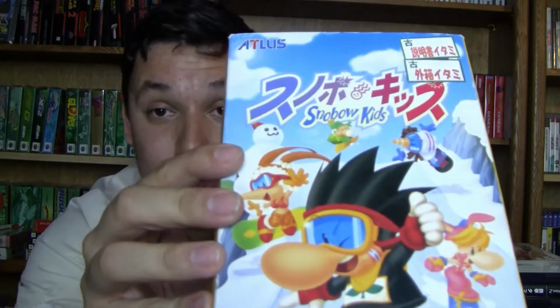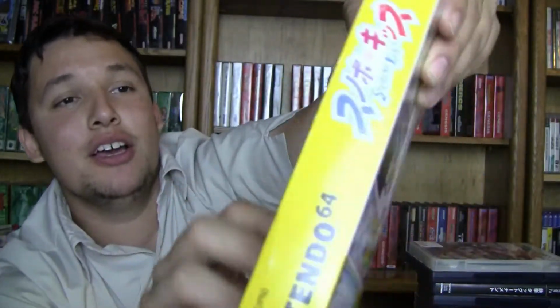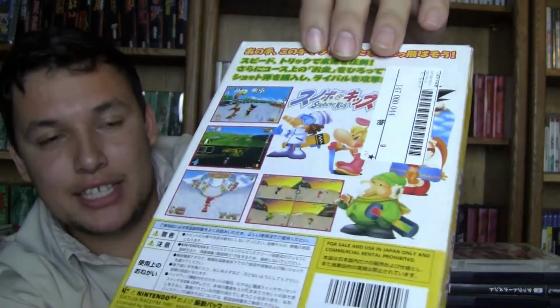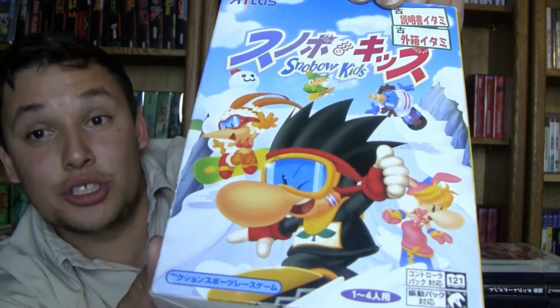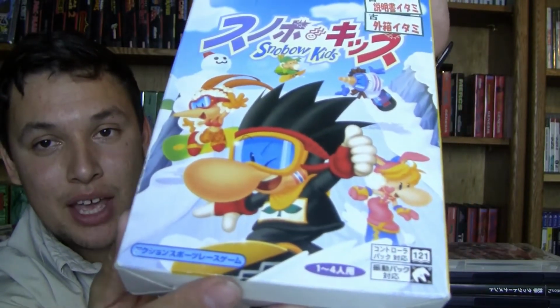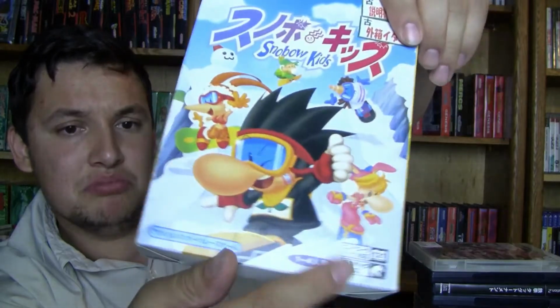And that is Snowboard Kids, or Snowboard Kids, how it's called in Japan. Great shape, very nice game. It's kind of like a kiddie friendly version, like a chibi version of 1080 Snowboarding from the looks of it, but it's made by Atlas, so definitely have to check that out. So, very nice pickup right there.